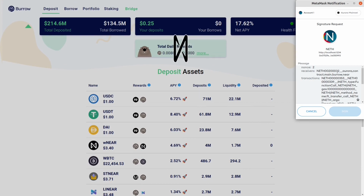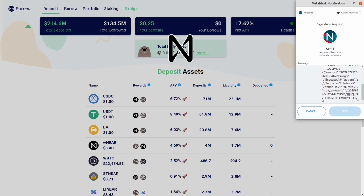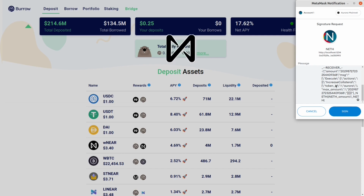One thing to note is that receivers is basically a bit of a header here, so it looks a little weird, but basically this is just a list of all the accounts that this transaction is interacting with. So if this would say attacker 2469, and you didn't recognize the contract, then you might want to pause here and think about it. But in this case, it's just Aurora, and the other contract is contract.main.burrow.near. Seems pretty official. You can also check the whole transaction payload if you want, and you can verify that it's doing what you want it to do. So that's the amount of ETH that we're going to deposit.